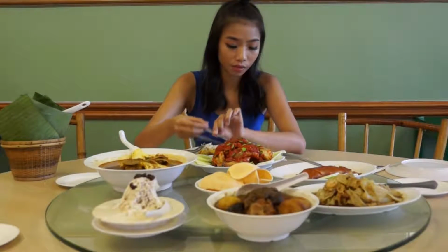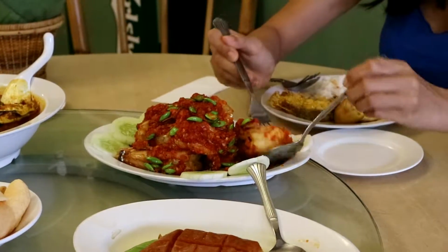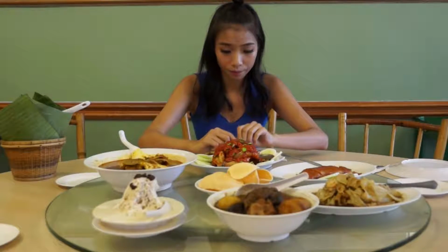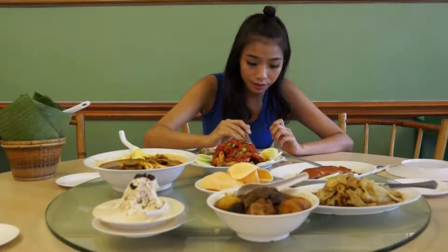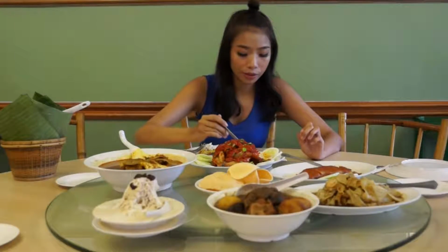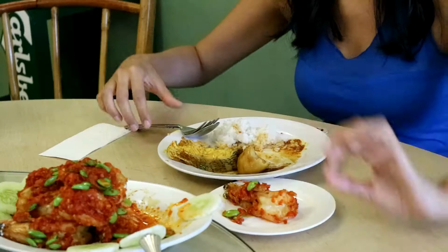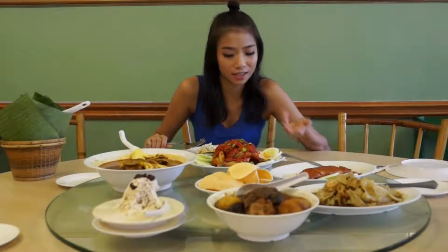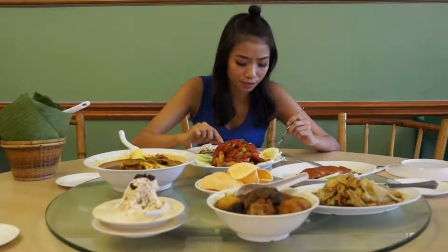So, take one piece. Ooh, really big prawns. And here, there's the petai. I personally really like petai, but the reason a lot of people are scared of it is because it has a very distinct smell. But when you eat it, it doesn't taste bad. It tastes good. It's just a smell that's different. It's not a bad smell either. It's just a different smell.